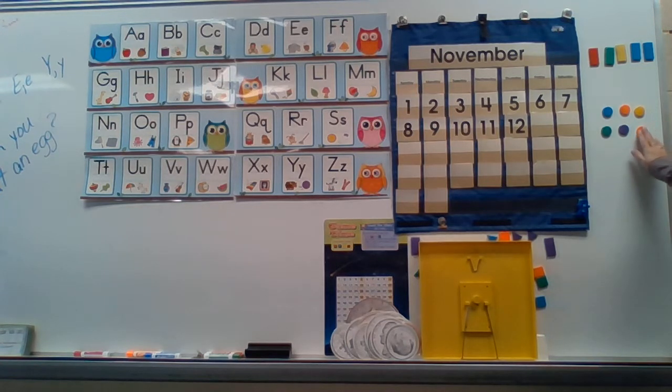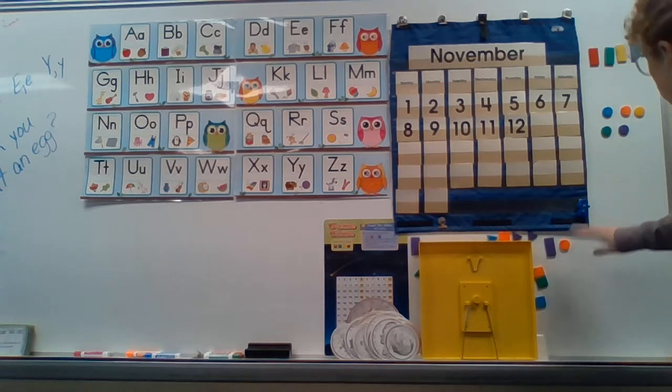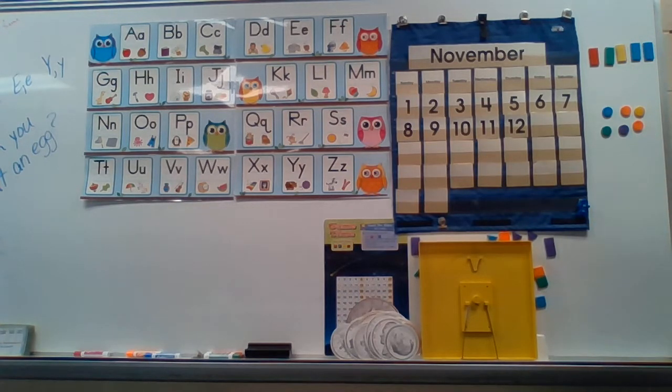Well, we knew there was one more circle, right? So I could take one away. And then there would be 1, 2, 3, 4, 5 rectangles, 1, 2, 3, 4, 5 circles. Then those would be equal, yeah? But what if I didn't want to take any away? How could I still make the groups equal?